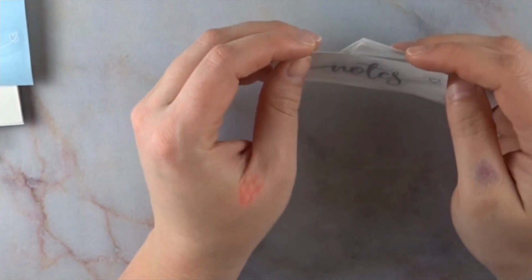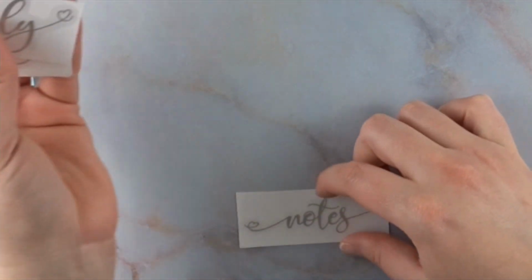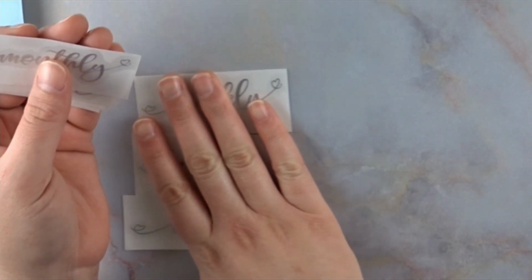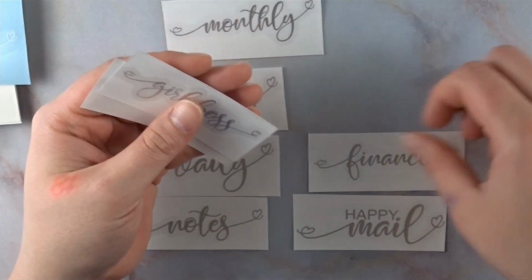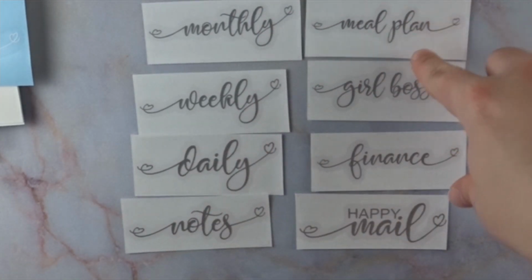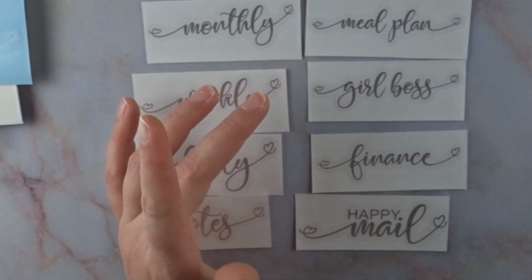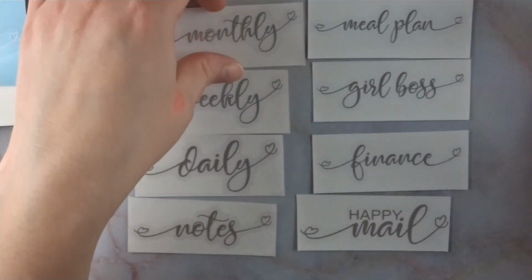So next is vinyl insert labels. Okay, so I have a couple of the plain dashboards, if you guys saw my other haul video. What you were able to do is customize it, so you can type in what you want it to say. Then she puts it out, and you could choose if you want bows or hearts. I chose hearts. So here I have monthly, weekly, daily notes, meal plan, girl boss, finance, happy mail. I did girl boss because I wanted to do social media, but I think that was too many letters. So then I just did girl boss, same basic thing.